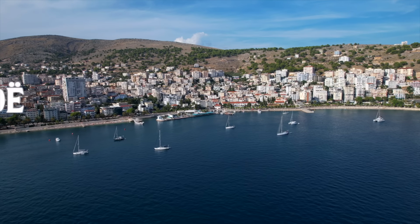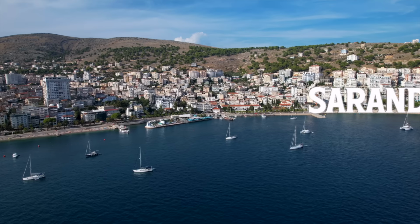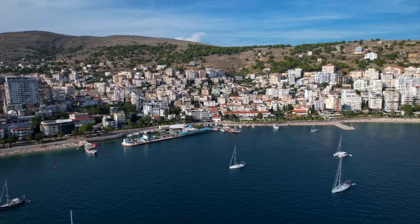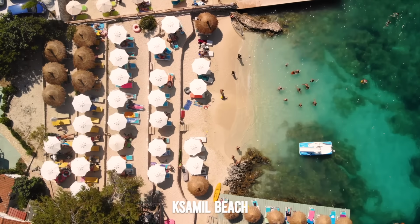Number 9. Saranda. The southern gateway to the Albanian Riviera, and one of the best cities to visit, not least because it's close to one of the region's best beaches, Gjipe Beach.